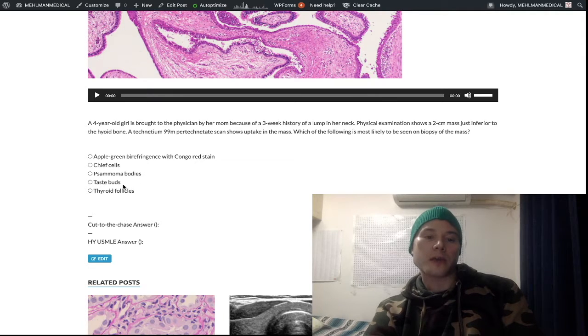Then taste buds, you're not really sure what that's referring to, but we see it. Thyroid follicles, okay? Based on inferring diagnostically and linking it to the vignette, we can say this is probably referring to a thyroglossal duct cyst, which is thyroid follicles, as the correct answer.